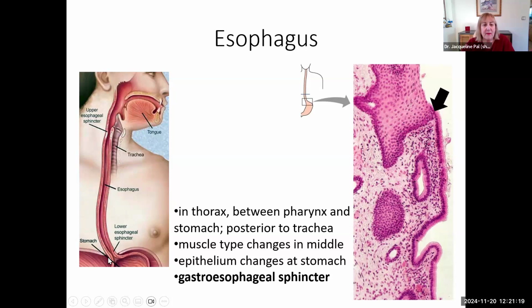One other thing that happens at this junction between the stomach and the esophagus is we have a sphincter. A sphincter is extra layers of inner circular muscle that can contract really tightly to close the opening. So stop and think for a second. This is not to prevent food from entering your stomach, because that would be a bad thing. You would be eating and then food would be piling up, and like on Thanksgiving, you'd be vomiting food.